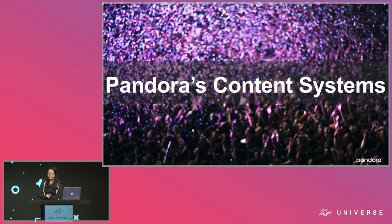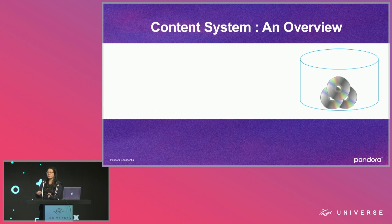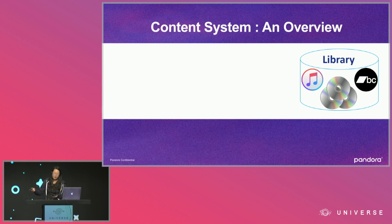So let's get started. What makes up Pandora's content systems? For a high overview, historically, Pandora built its catalog through our curators physically buying CDs and ripping them. As music consumption moved away from CDs and toward MP3s, our curators got content by making purchases through online music retailers such as iTunes and Bandcamp. And so this music is curated and analyzed, and it forms what I'm going to refer to as the library of our content that has powered Pandora Radio and contributed to the Music Genome Project for many years.